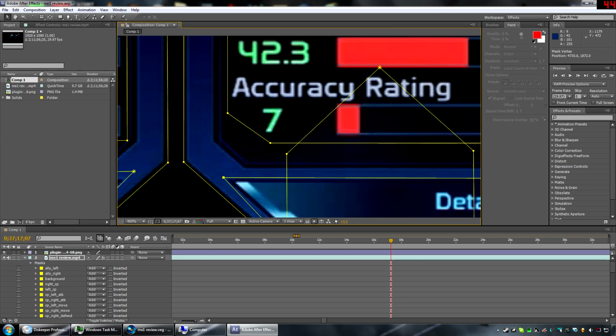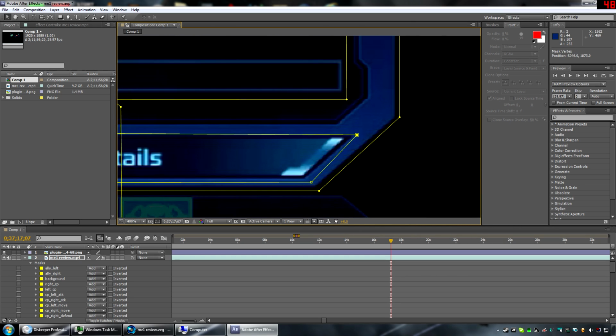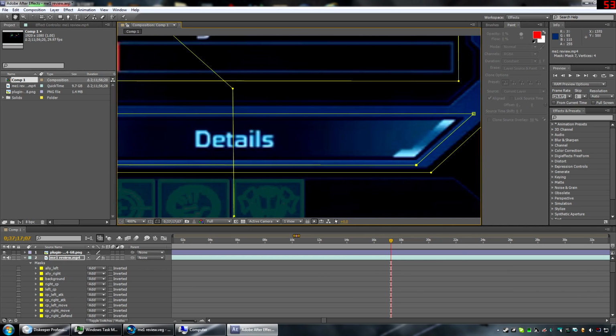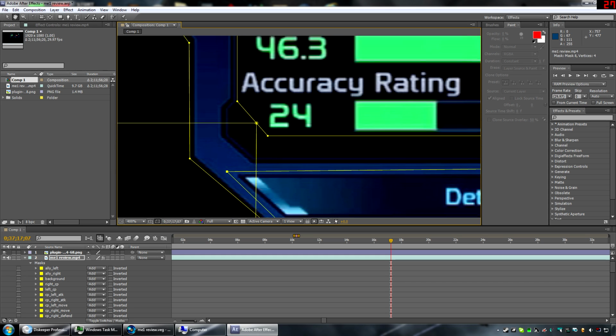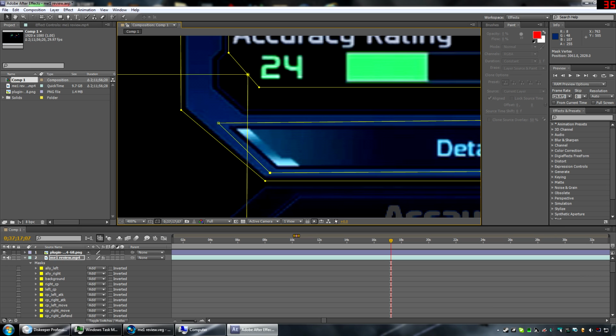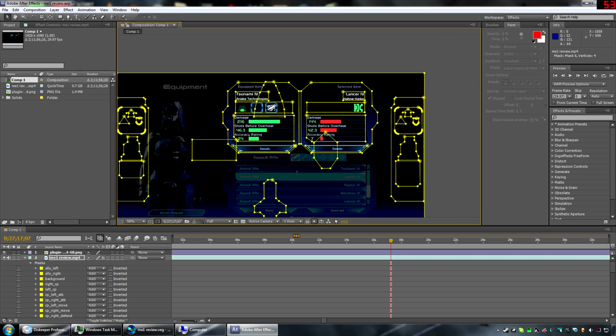So, oops, forgot to do the details button on the other side as well. Let's actually move that out a bit more. Get a bit more space around it here. Alright, we'll fix this one up too. Alright. So now we have the section done here.